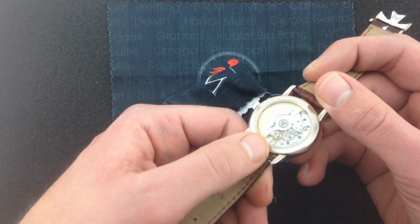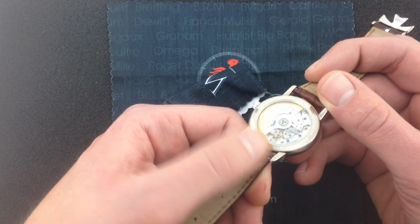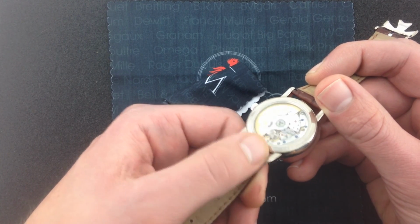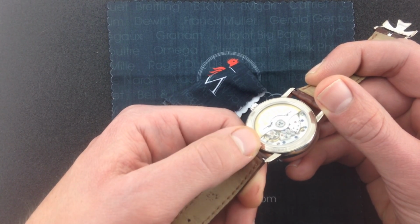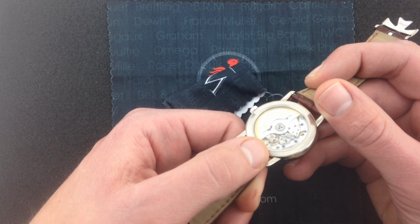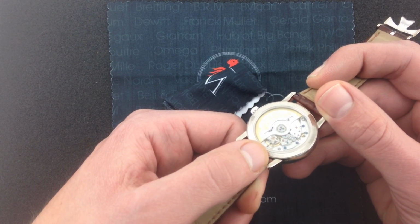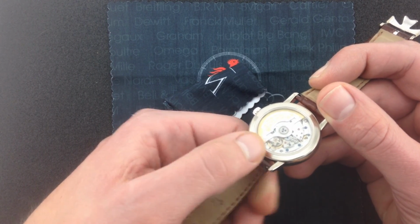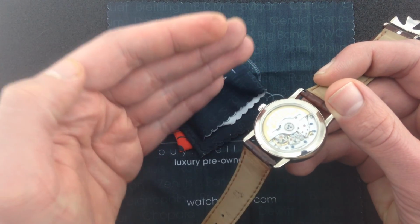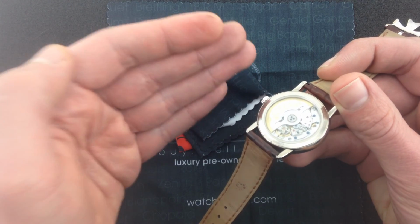This is what Vacheron does best. Take a movement and finish it to the nth degree. This holds up under a microscope. This would make JLC proud and maybe even make them blush a little bit because Vacheron has taken the movement to the limit of its potential aesthetically. Beautiful Côte de Genève, gorgeous beveling. Every screw and jewel countersink is polished, gorgeously linear grained, radially grained wheels, levers. Everything about this is haut de gamme.